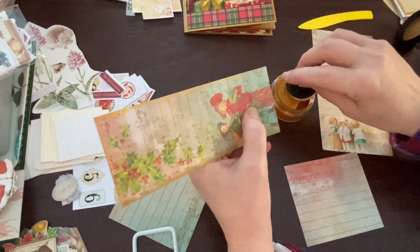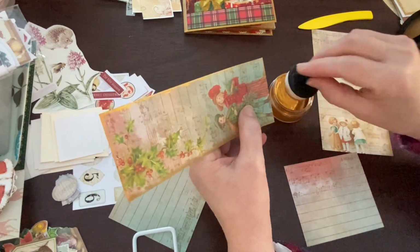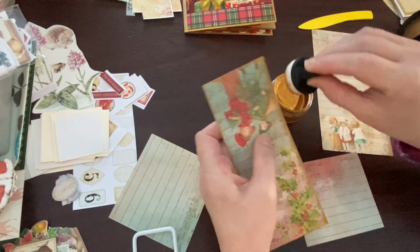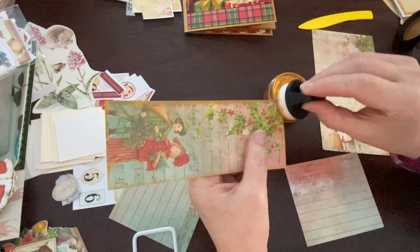Like I say, I've got a couple more journals to make that I'm not doing on camera, Christmas journals that will be Christmas presents, and I don't want people to see them before they open them up on Christmas Day.